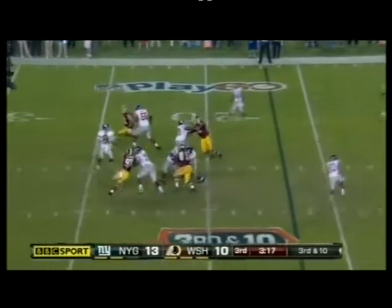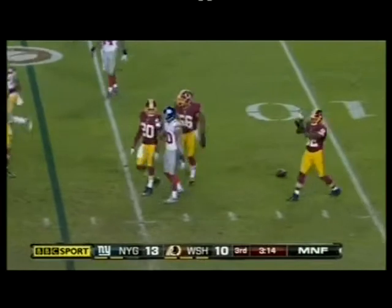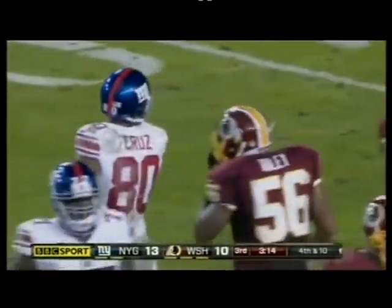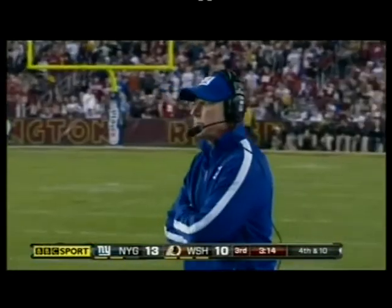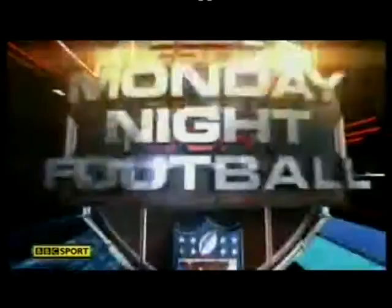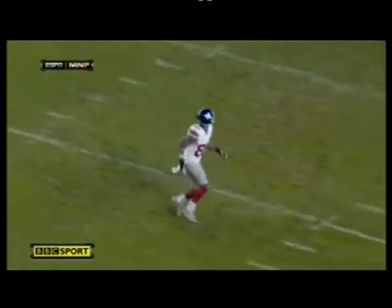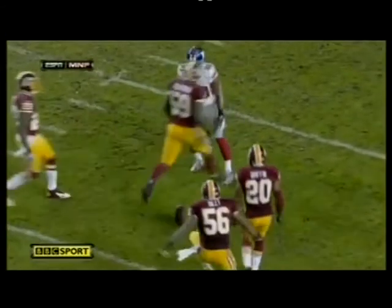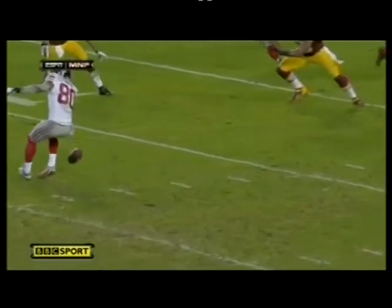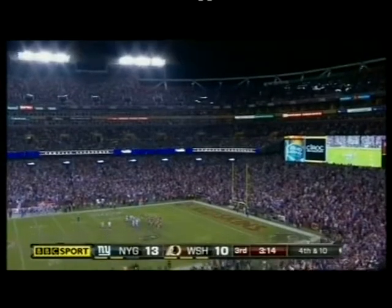Against the 4-man rush. Manning underneath, dropped by Cruz and incomplete. That was officially moved to a 3rd and 10. It'll be another field goal attempt for the Giants. A lot of moving around by these Washington Redskins. It's a loose zone coverage. They force Eli to throw the ball underneath the zone. You have to catch the ball first before you can run. That time Cruz needs to sit down and face the quarterback against the zone. He and Eli are not on the same page.